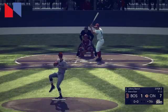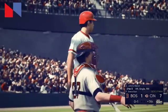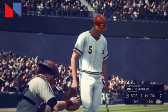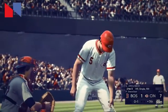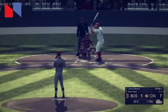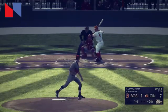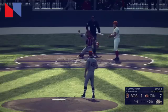Into the box now, Johnny Bench, as he'll watch a first pitch curveball drop in there for strike one. So far, 2 for 3 in this one. And a pitch in the dirt as he lays off. It's 1-1.